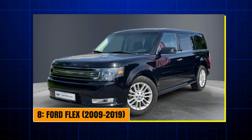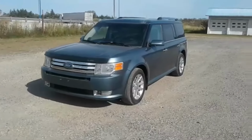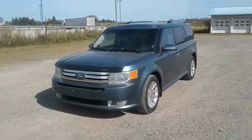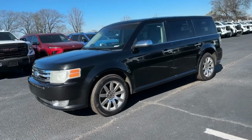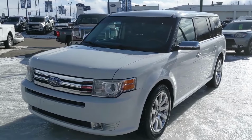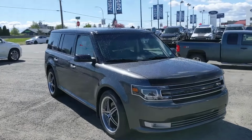Number 8. Ford Flex, 2009 to 2019. Ford built exactly what enthusiasts claimed they wanted, and those enthusiasts bought Explorers instead. The Ford Flex concept blew minds at auto shows. Retro styling, actual practicality, real power. Ford shocked everyone by building it exactly as shown. Then Americans revealed they wanted boring SUVs after all.